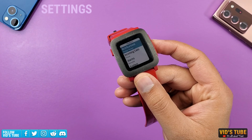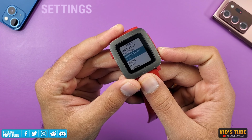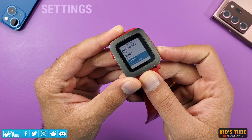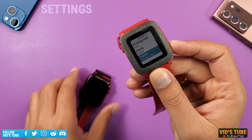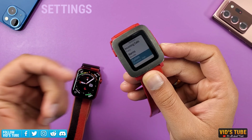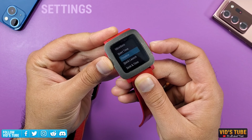Boy, to this date I still like the haptics of this watch, and it's amazing. Certainly not like the Apple Watch quality, but at that time no other device was even remotely close to this watch in terms of vibration haptics. Quiet time is where you can schedule the day and time to silence your watch.